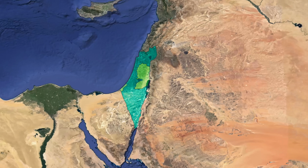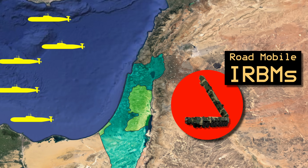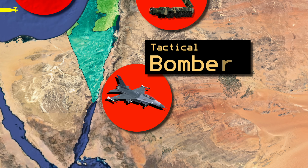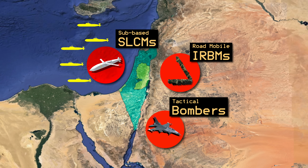Israel operates under a nuclear triad, consisting of land-based road mobile intermediate-range ballistic missiles, or IRBMs, sea-based submarines armed with submarine-launched cruise missiles, or SLCMs, and air-based tactical bombers carrying gravity bombs. Now let's take a look at each part of Israel's triad and its weapon delivery systems.